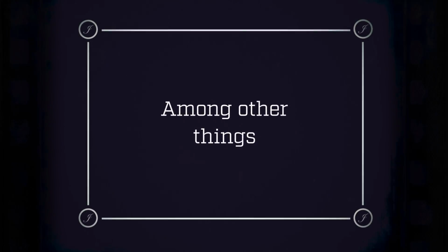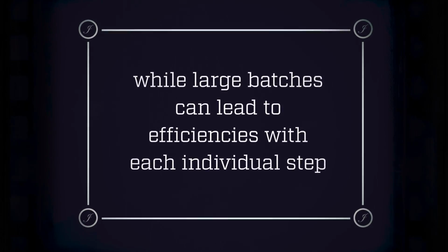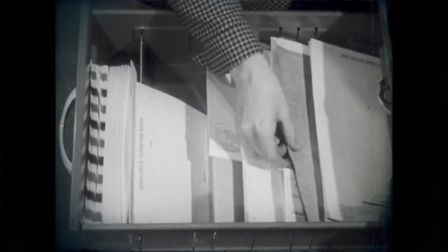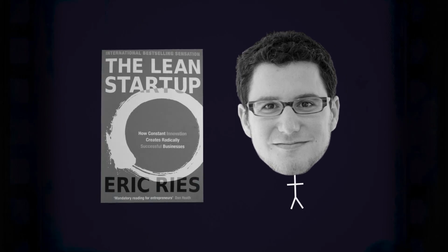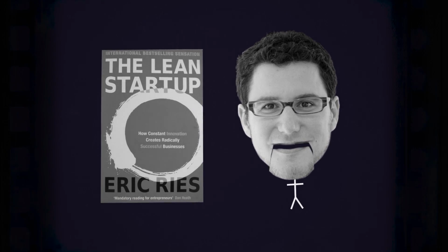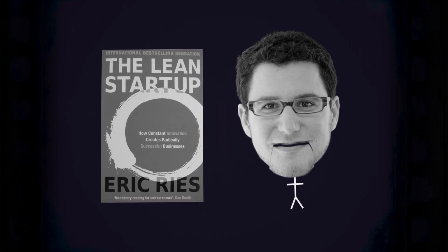But why? Among other things, while large batches can lead to efficiencies with each individual step, they also lead to a lot more picking up and putting down of each card, more piles of loose envelopes being pushed around and sorted. In single-piece flow, you're not putting that baby to bed until the process is done. Eric Ries sums this up in his book, The Lean Startup. In process-oriented work like this, individual performance is not nearly as important as the overall performance of the system.